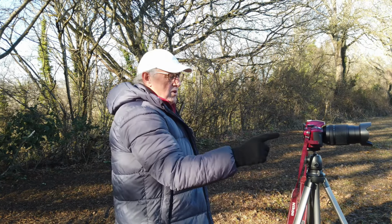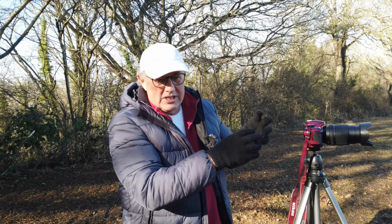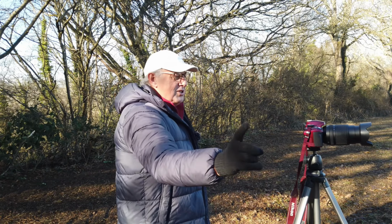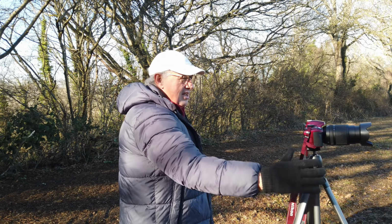It wants f16, hopefully giving me the depth of field to get the foreground in focus. I don't have any rocks or anything that would give me a nice foreground interest as well as the tree, so I'm going with the frost. The frost is your foreground interest. f16, 1/20th of a second, everything else.